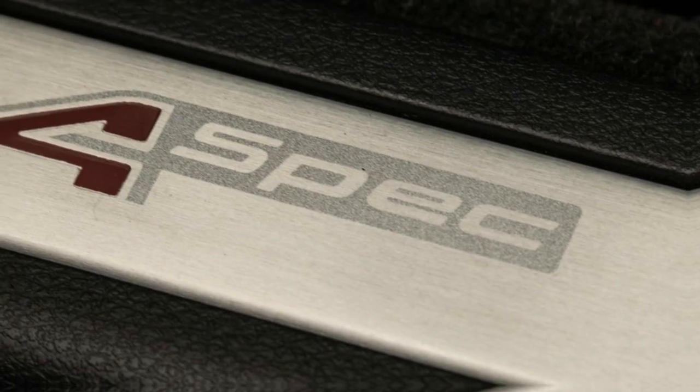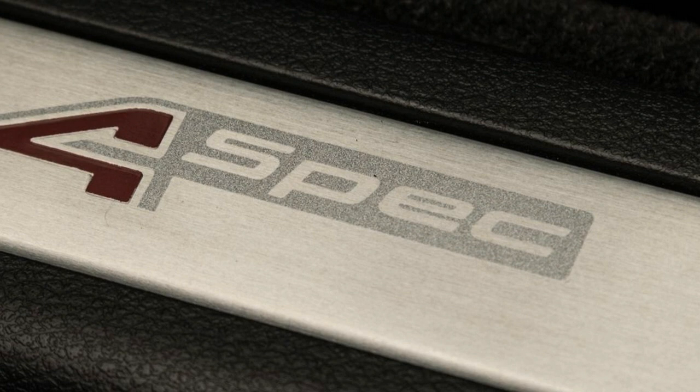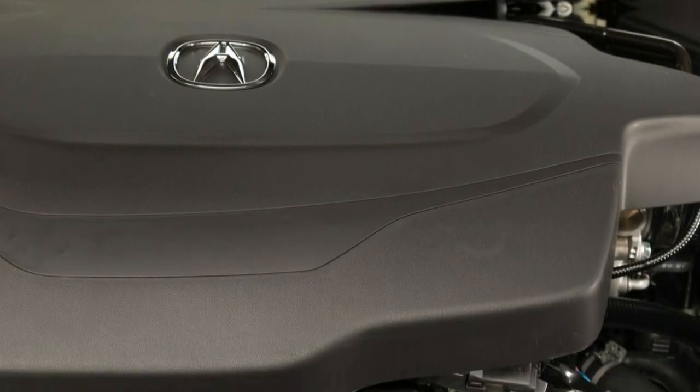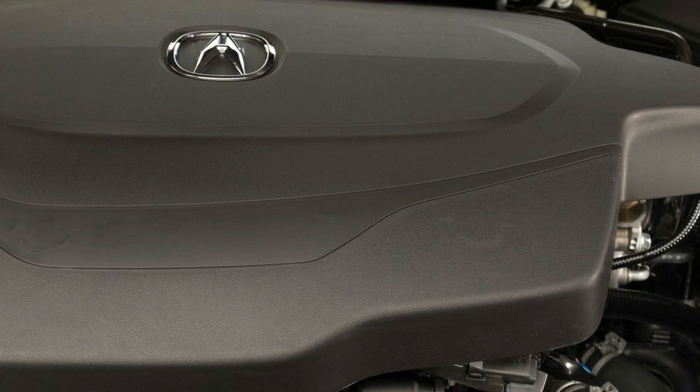Interior features include NSX-inspired red or black leather seating with faux suede trim, a chunky leather-wrapped steering wheel, ventilated front seats, and a wireless charging pad for portable devices. The exterior gets LED fog lamps, dark chrome trim on the grille, matte black window surrounds, a black decklid spoiler, and a full complement of hatchback badges.